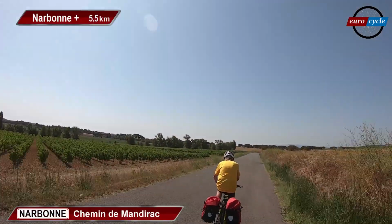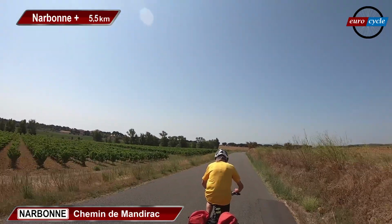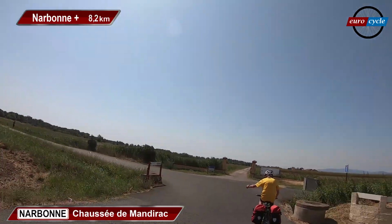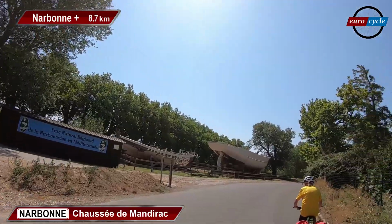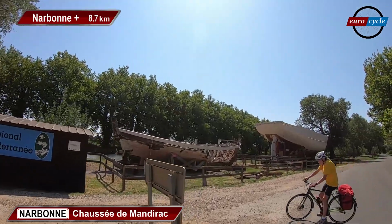Soon we are alone, passing fields and vineyards famous for Languedoc wines. We turn left following the Chaussée de Mandarac, the final approach to the Canal de Robine. We reach the Canal de Robine again at the small regional nature park.